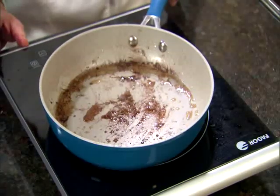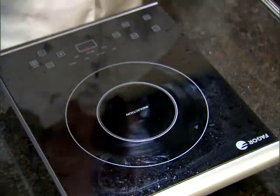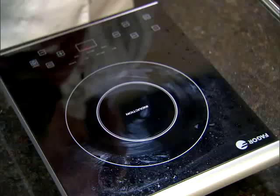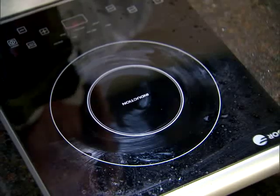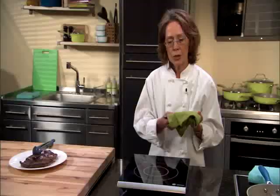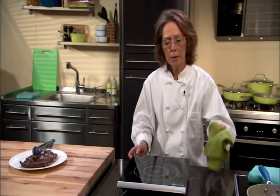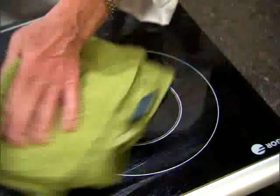Now let's clean up this mess. Fagor's portable induction cooktop is the easiest cooktop to clean because spills do not bake on to its smooth, stay cool surface. All I need to do is take a kitchen towel and wipe it over the surface to wipe up the spill.